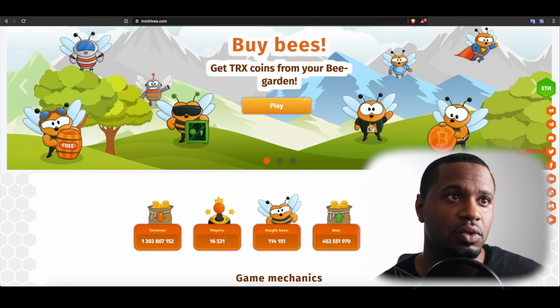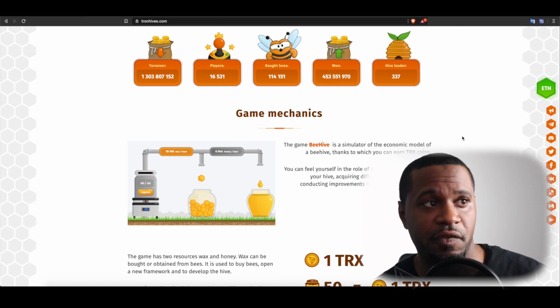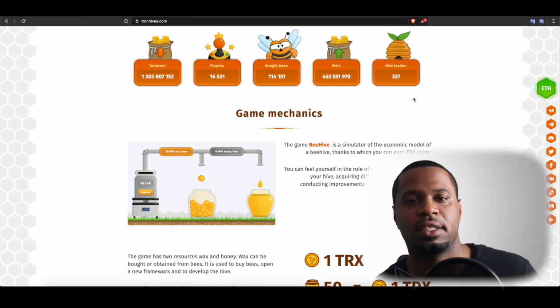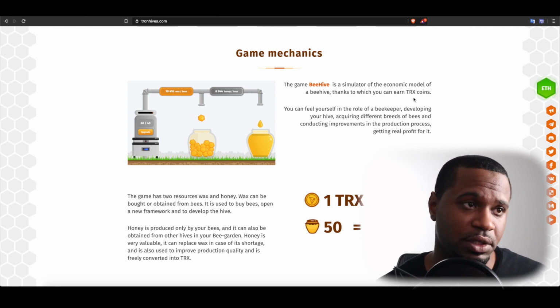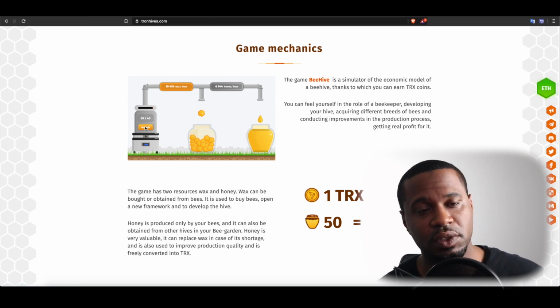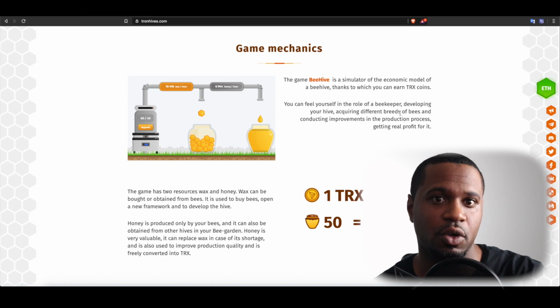Now, what you want to do, if you're going to play this game, is get yourself some bees that are actually going to pretty much mine this wax and this honey for you. And the more that you actually mine, the more cryptocurrency you can get from it, obviously. But you can also upgrade. So you can use this wax to upgrade how much honey you're producing.